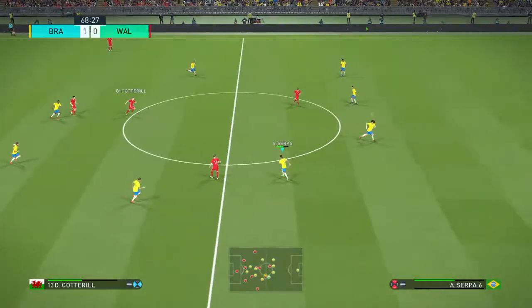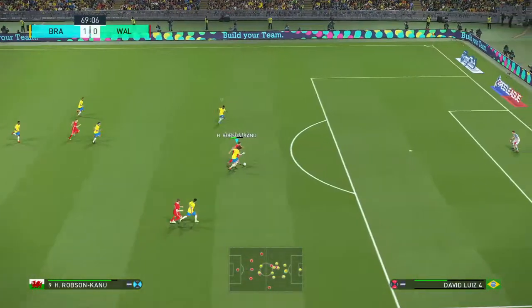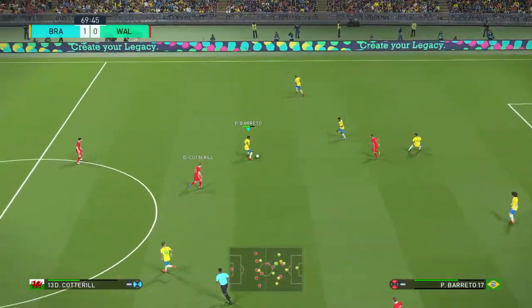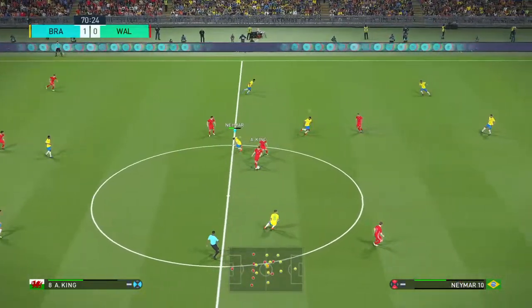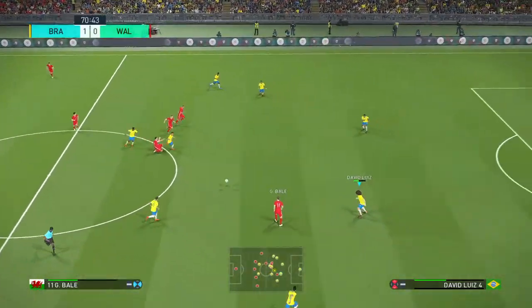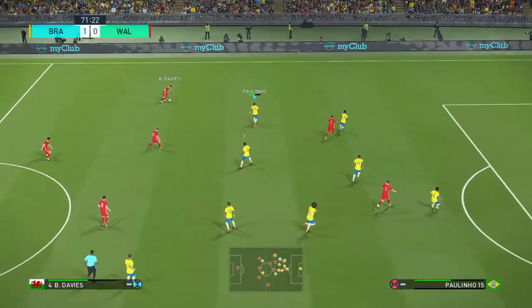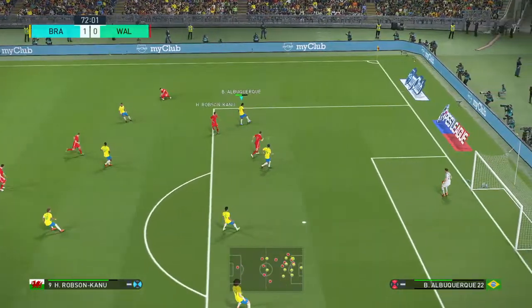King tries to get it forward quickly. He goes long. Face to face with the keeper. Well, this is exactly the approach they have to take now, Peter. Well, Jim, there's not too much subtlety or sophistication about this. It really is a question of needs must. Well, there's no two ways about it. This is what they have to do.